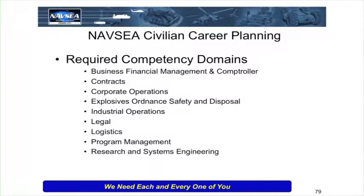Okay, so shifting away from technical stuff, a little bit about career planning. So these are the defined competency areas within the Naval Sea Systems Command. You can see they're quite varied. We've been focusing on program management. Remember, the program executive officers managing those acquisition programs, and research and systems engineering. So those are clearly two competencies you might be interested in, but there are others, okay, just to make you aware of that.